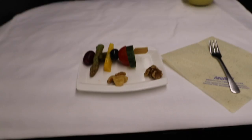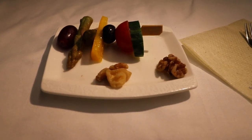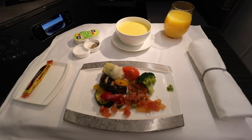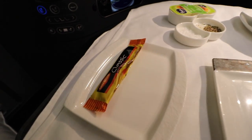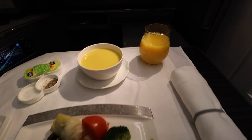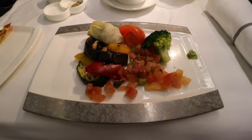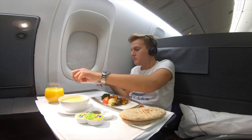Alright, the very first dish of the meal is here. We have this amuse-bouche, quite a big amuse-bouche, lit by the food light with my grapefruit juice. Alright, and the appetizer is here. We have this veggie plate served with some dressing, some spices, some corn soup, and some orange juice. Looks quite good. Nice plate. I like it. And also some bread now.